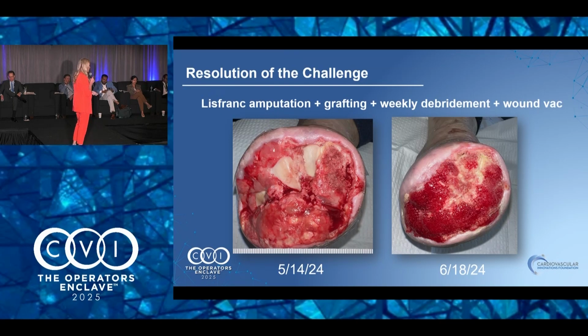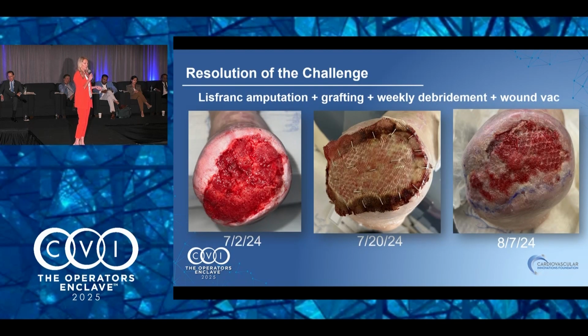All right, so we continue with this patient. He still has bone exposure after the silicone layer of that bilayer is taken off. As you can see, we've got bone sticking straight out at us here. I continued to wound vac him, and we started with an allograft. The patient goes on to have 6 allografts, and on 7-2 here, we've got this nice beefy granular tissue on this open TMA, or this open Lisfranc site.